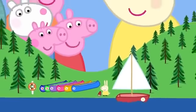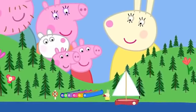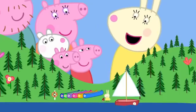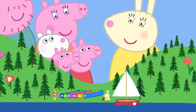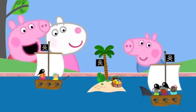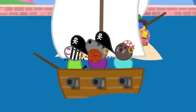a tiny Miss Rabbit. Boats! Boats! Get your boats here! Yes, that is just one of my many jobs. This looks just like Pirate Island. And there are some pirates.